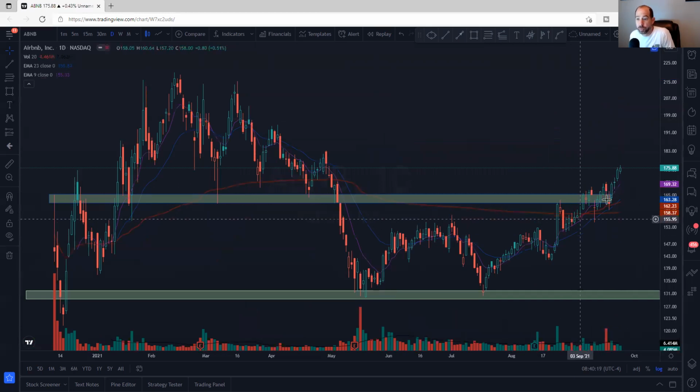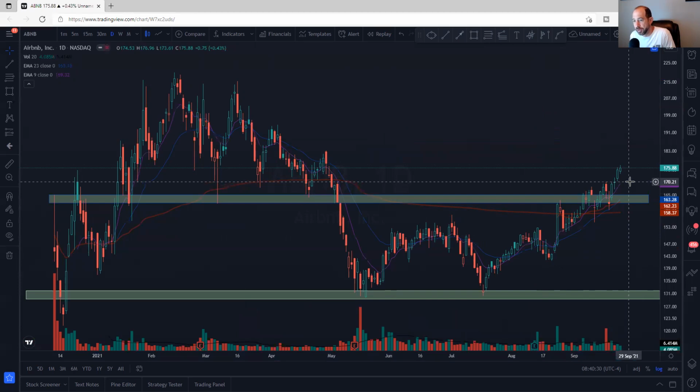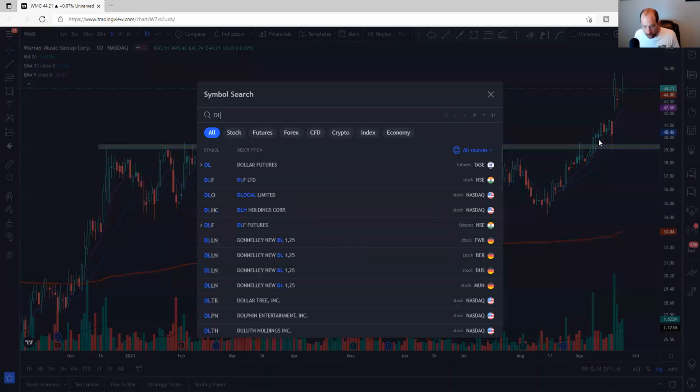ABNB. Great looking breakout, moved higher, just extended, needs a little bit of patience, maybe come back and retest this level right here, or maybe not even that far. Strong names won't ever come back and do a perfect retest, even 170-ish. You let these moving averages catch up a little bit, then move higher. WMG, nice big fat gap up right here, 11%. Now it's just moving sideways. Again, just way extended from its moving average, but great volume coming in right here. So watch WMG.